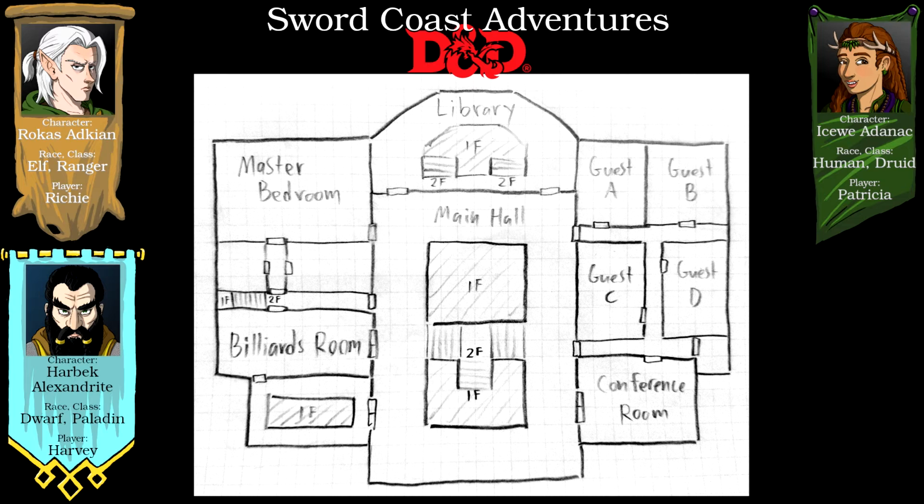Can I check the pockets of the billiard table, see if anything's down in there? All right. Yeah, good idea. You stick your hand down and you find that there's a billiard ball in one of them, but other than that, nothing interesting. There's no hidden passages in the walls or anything like that? So Harvick was doing the investigation, poking around for that. He didn't find anything. Icy, you don't see any out of the ordinary parts of the wall. So as far as you can tell, there's nothing secret here.